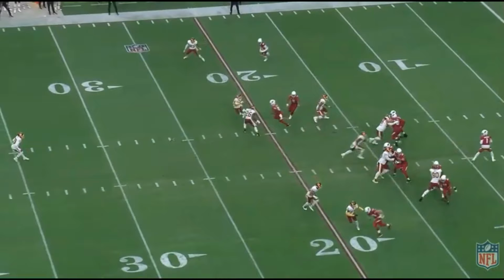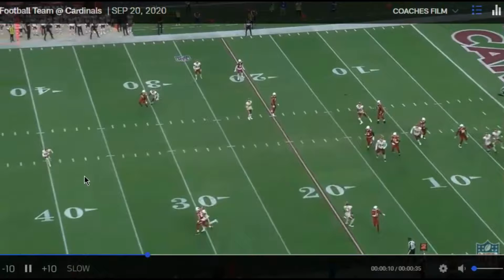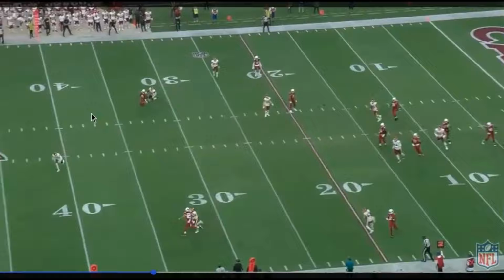Right, he's going to do a good job of staying level with him outside of his release and then just staying on him. And just a really good job running downfield with him. Again, this is why you like to use that buffalo nickel, because you have a safety in place of a linebacker who's physical, defends the run, but who's also quicker, faster, and can cover tight ends down the field like this.